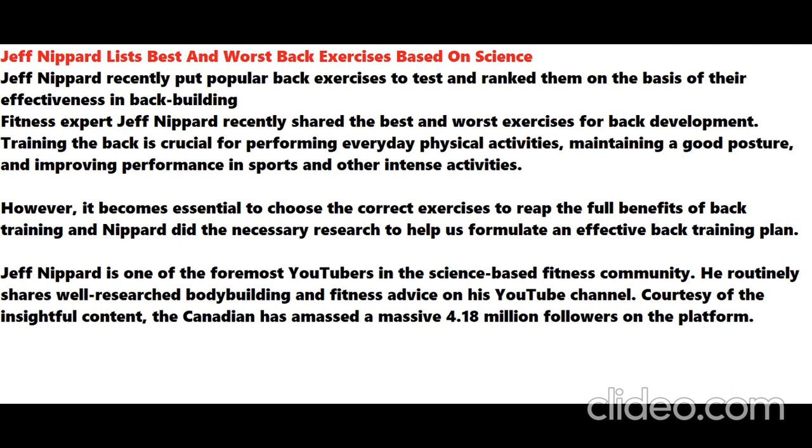Some of the simplest exercises are the best bet for back development. Like every aspect of life, the most ordinary-looking things prove to be the most effective in the long run, although they do not have the glamour or hype around them. This phenomenon follows in Nippard's study as well.